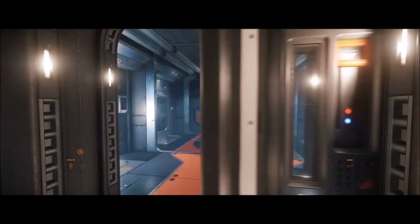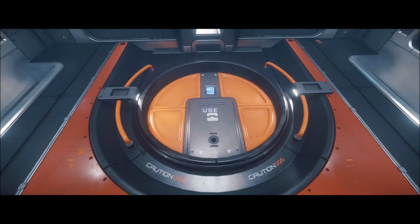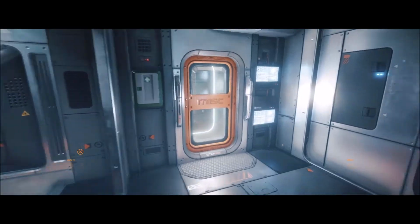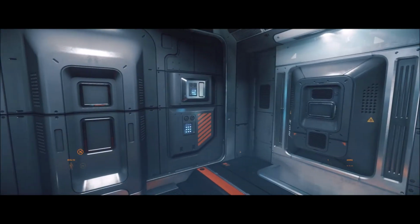Different corridors. Now this is an EVA hatch here. As you can see, it goes down and out. This would be one of the escape pods. Another escape pod. And that's pretty much all this room is for.